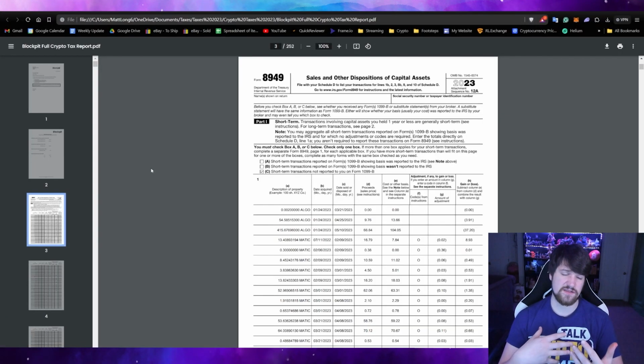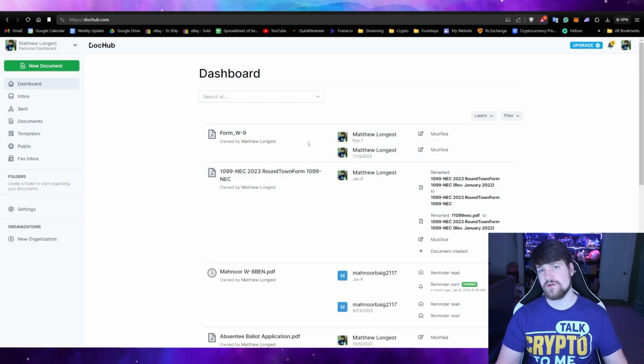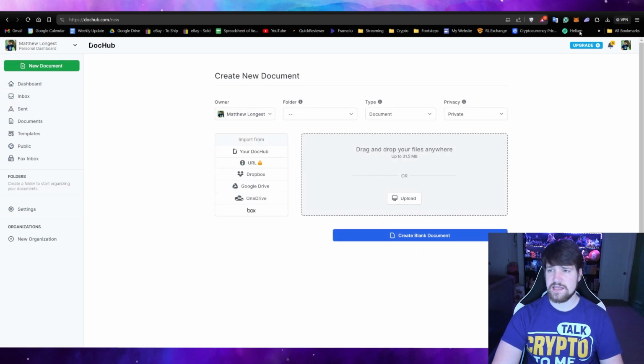So now that I've walked you through this entire full Blockpit tax report, we are going to need to extract just the form 8949. So in order to extract the form 8949, you're going to want to edit the PDF. If you don't know how to do that, go ahead and go on over to DocHub.com. So after you create your free account, go ahead and click new document up here, and then drag and drop your PDF of Blockpit's full tax report right here.